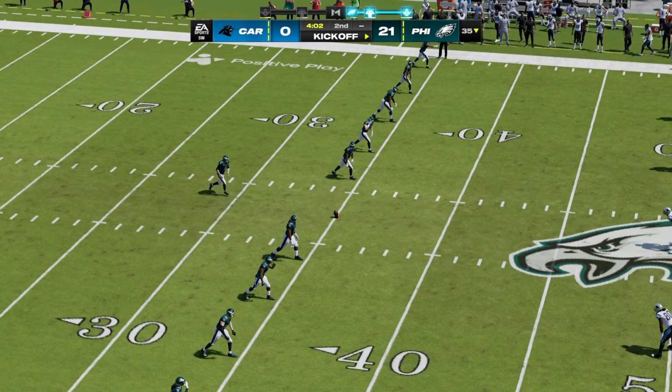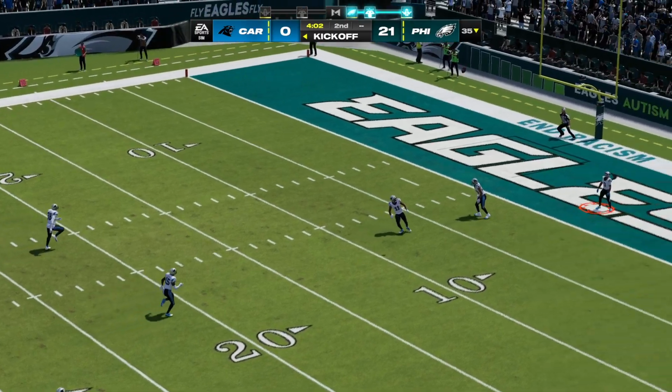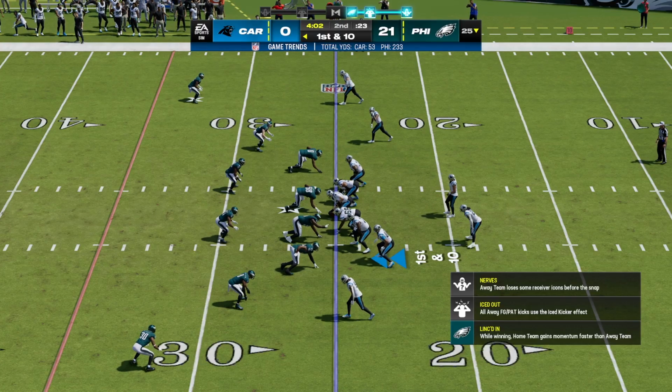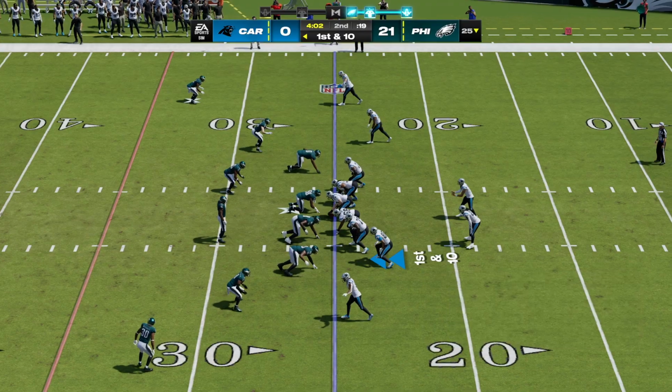Now after the touchdown, here's Elliott on to kick it away. And he won't return this one. He'll go down to a knee, and they'll start at the 25. This Carolina offense at the line, ready to go.